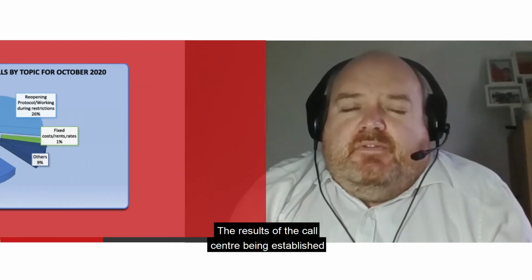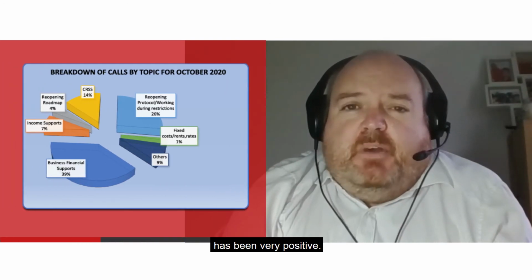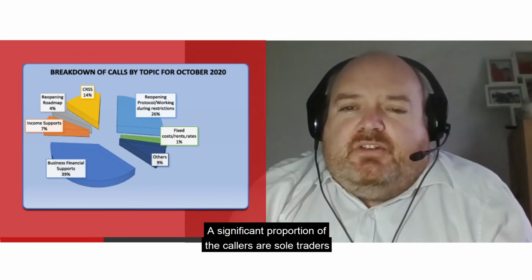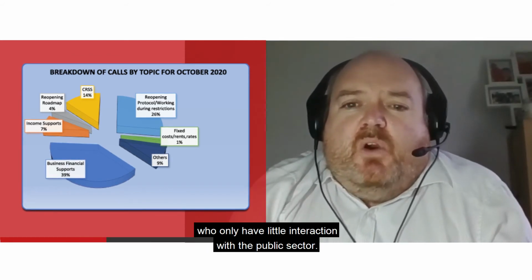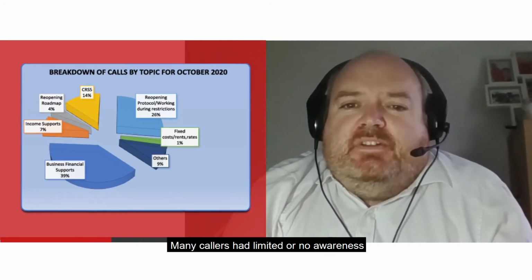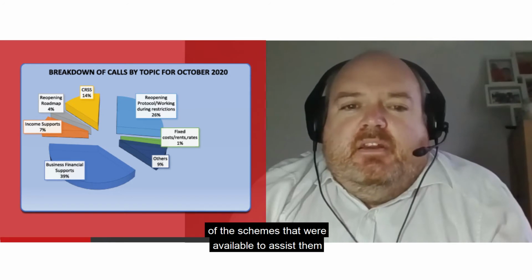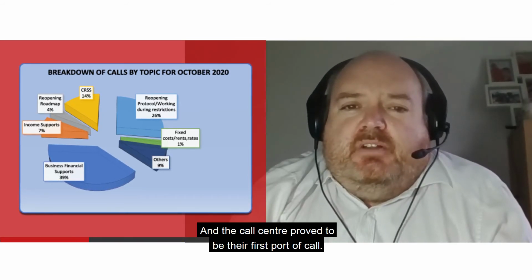The result of the call centre being established is that feedback from the business community has been very positive. A significant proportion of the callers are sole traders and high street businesses who ordinarily have little interaction with the public sector. Many callers had limited or no awareness of the schemes that were available to assist them during the crisis, and the call centre proved to be their first port of call.